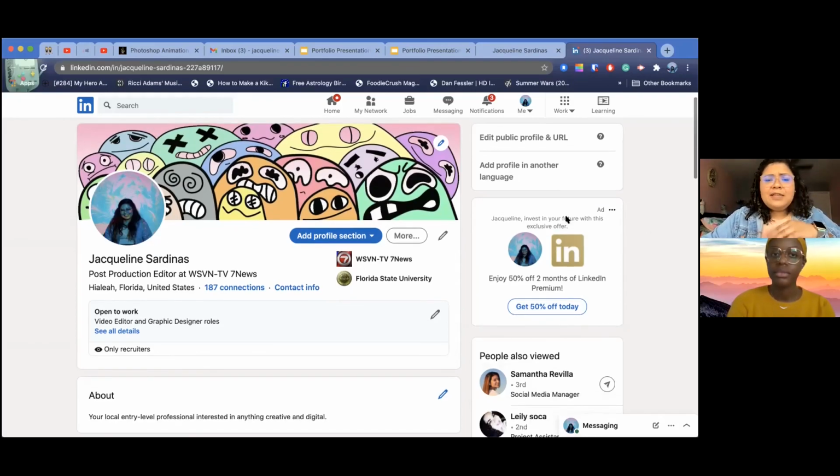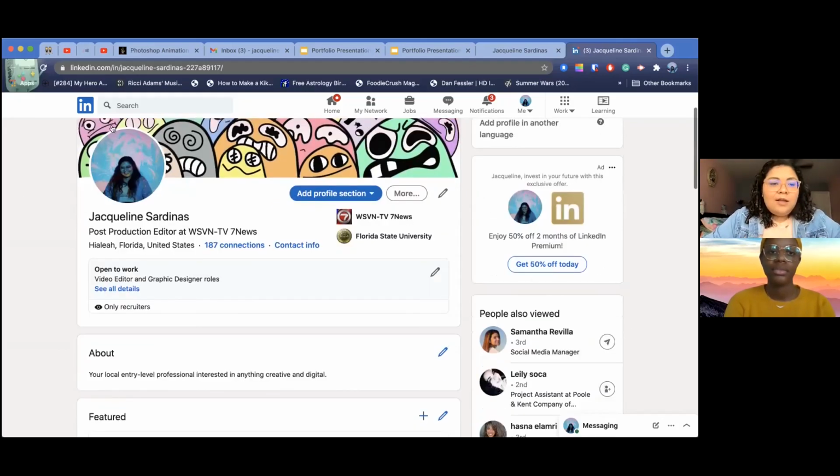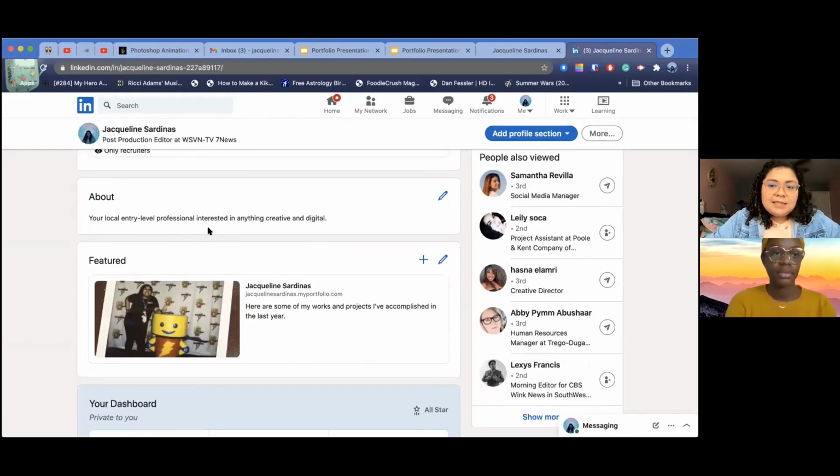My LinkedIn at first didn't have all of this. I kept the design. I think one day I'm going to change this maybe, but I think it's so cute. It's personable. My picture, my information. I like LinkedIn because it's something now that we're using all the time. We're moving into this technological world. Obviously, we're getting more and more advanced.